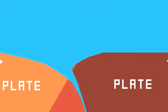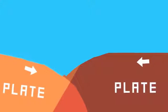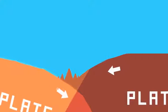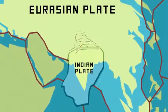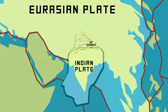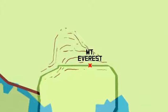When two plates collide, one pushes into or underneath the other, buckling at the margins and causing what's known as uplift to accommodate the extra crust. That's how Everest came about. 50 million years ago, the Earth's Indian plate drifted north, bumped into the bigger Eurasian plate, and the crust crumpled, creating huge uplift. Mount Everest lies at the heart of this action, on the edge of the Indian-Eurasian collision zone.